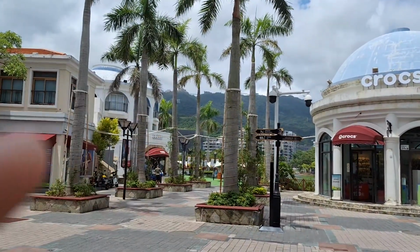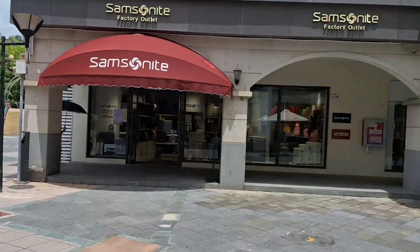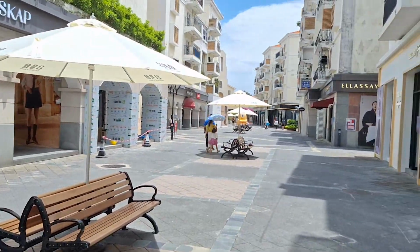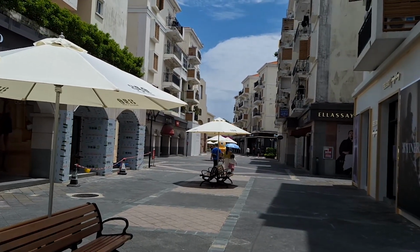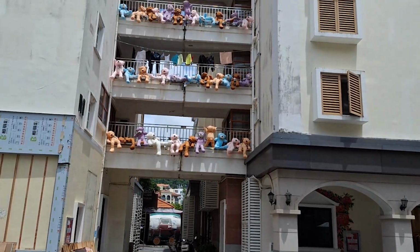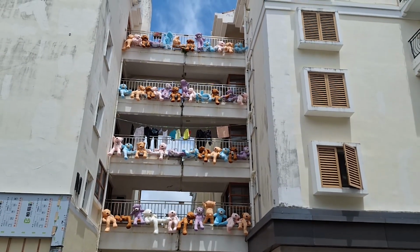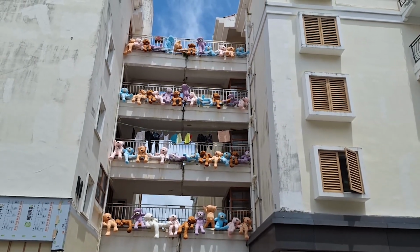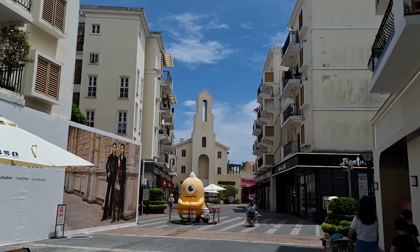Hey, Crocs have a very cute dome shape store. Plus one more over there. Yeah, this one. And then we are going along this stretch. Bit European feel though. Actually, good that they have a sheltered walkway here and there. As we are walking past, we saw this place whereby they decorate with large teddy bears. Interesting. Another chapel look-alike building in front.